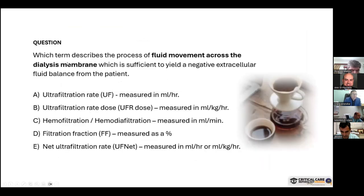Which term describes the process of fluid movement across the dialysis membrane, which is sufficient to yield a negative extracellular fluid balance? Let's ask it again. Which term describes the process of fluid movement across the dialysis membrane, which is sufficient to yield a negative extracellular fluid balance from the patient?